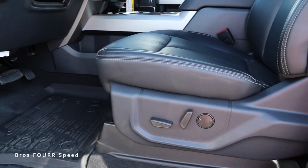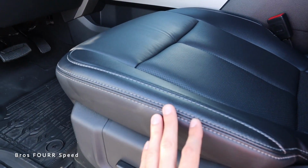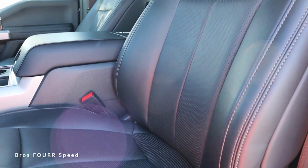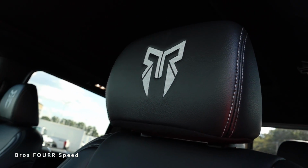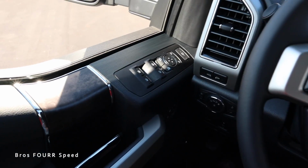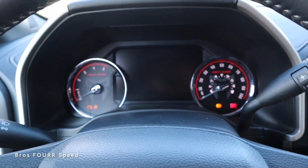And then moving to the interior, you can see all the power controls on the left of the front seat. We have some contrast stitching with the smooth black leather, and then perforated leather right in the center, more smooth leather up front. You can see the whole design as we make our way up to the headrest. The headrests do have the Rocky Ridge logo stitched all into it, which looks super cool. And then taking a look at the steering wheel wrapped in black leather with silver trim. And then after climbing into this truck with my foot on the brake, we can go ahead and fire it up.